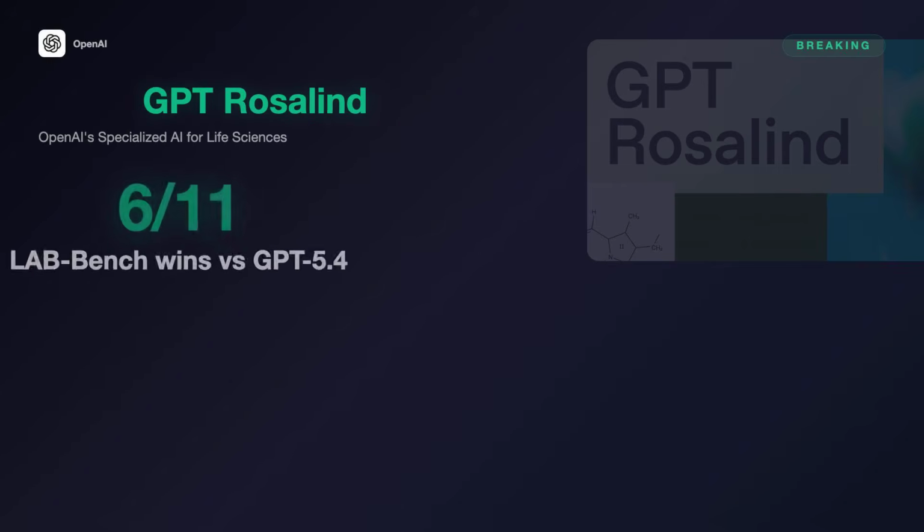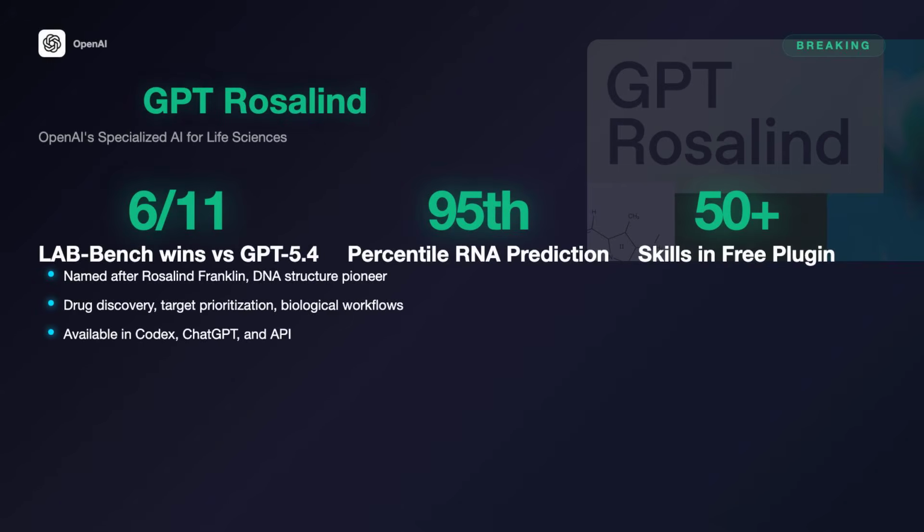OpenAI just dropped a specialized AI model for life sciences, and it is not another general-purpose chatbot. This one is built specifically for drug discovery, target prioritization, and complex biological workflows. It is called GPT Rosalind, named after Rosalind Franklin, the scientist whose X-ray crystallography work was critical to discovering the DNA double helix structure. Let's break down what makes this different, who is already using it, and why it matters for the future of AI in medicine.